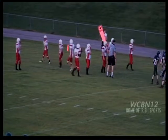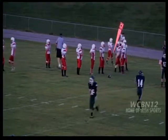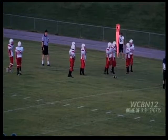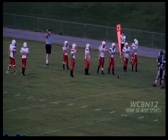A big play. I just told you they needed more room. The ball's down to about, well, looks like the 16, 17-yard line. 1st and 10 for the Irish in McEwen territory. 3 minutes and 40 seconds left in the game.